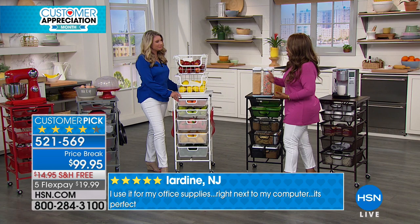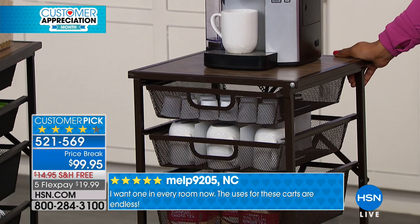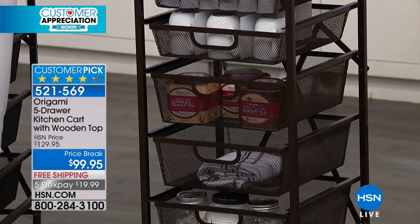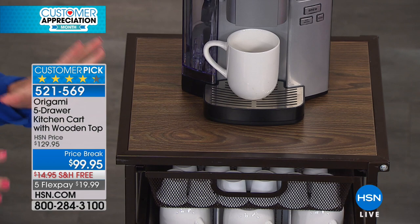So there's your white. Then we have the black choice. And then we have the vintage bronze, which is one of our big, huge customer picks for color when it comes to Origami because it is very, very rich. It's a dark tone, but when you get it home, what you'll notice is that there are specks of gold in here. So there's a lot of depth to this. Again, look at that beautiful wood top that you're getting with each one of these carts. Wood and steel, the best things that we want when we're purchasing furniture.